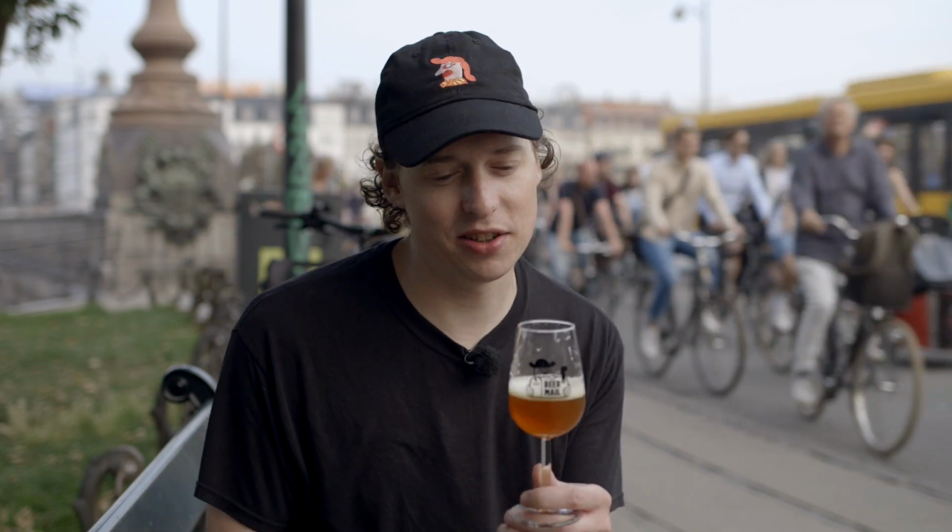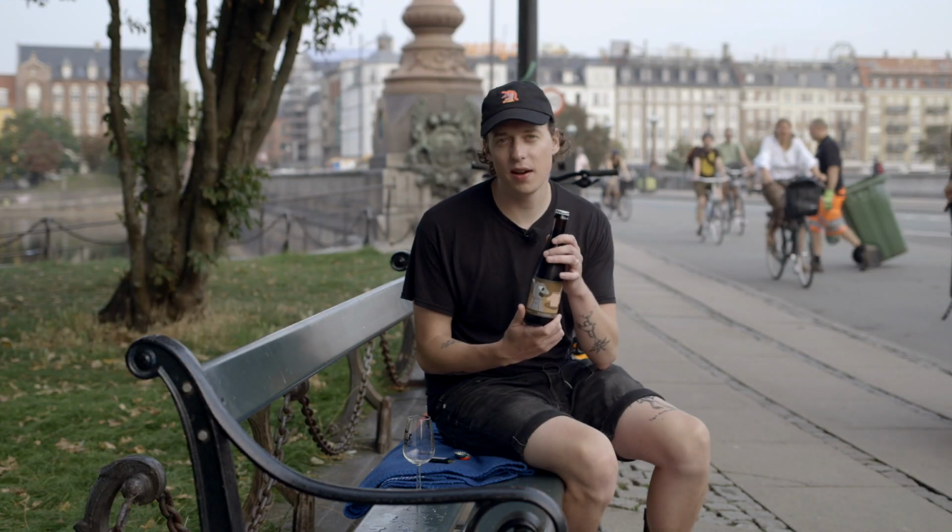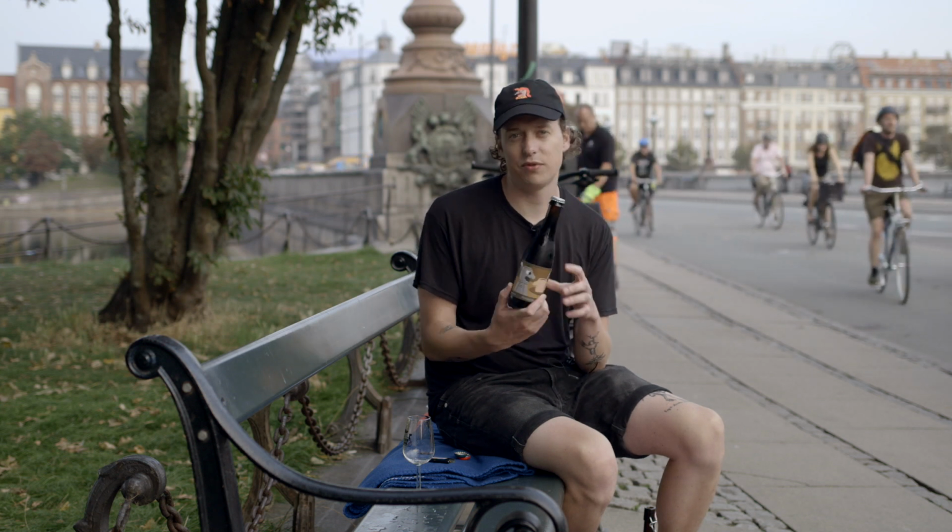It's nice. It has some bitterness on the tongue, which I really appreciate. Good malt backbone. I really like this beer. It's a classic for a reason. Cheers.